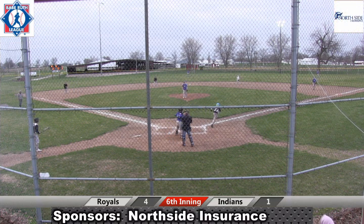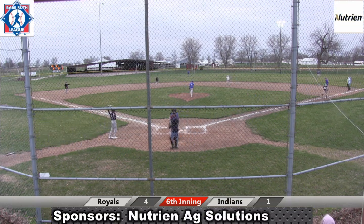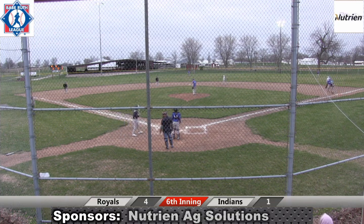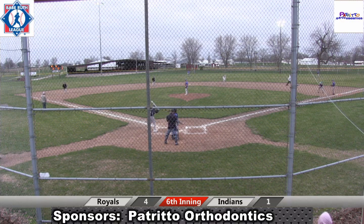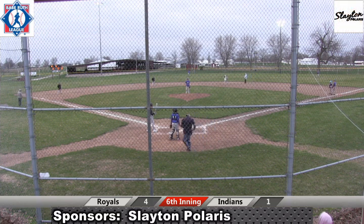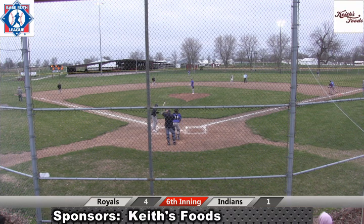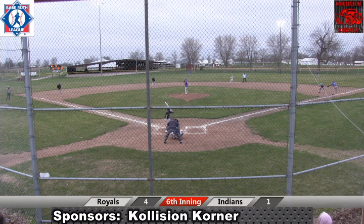Glosser's pitch is high, and that is a walk. Apparently the count was 3-2. So Fowler's aboard with a walk, and in steps Aiden Ryan. Indians need one more base runner to bring the tying run up to the plate.